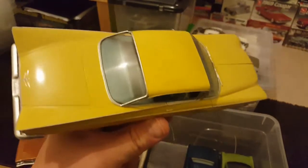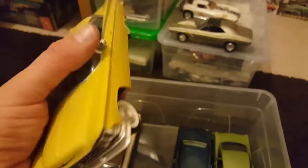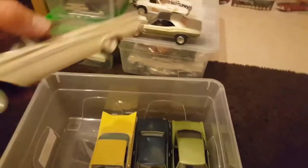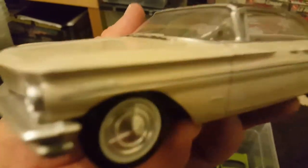But, you know, the paint's rough, but I can strip all that paint off, that's not a problem, get that redone. This is one of the early kits that doesn't have the engine, it's all moulded into the base plate, very promo sort of, really. And the last one is a 1960 Pontiac. I don't know if it's a Bonneville or... Could be. Does it say on there?